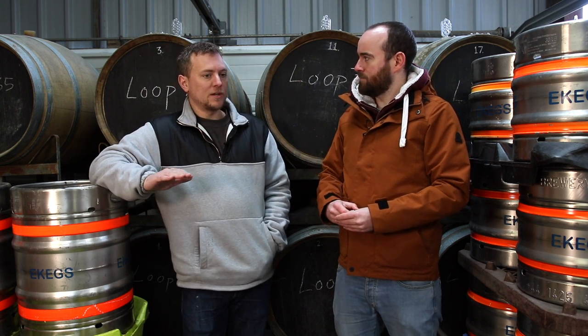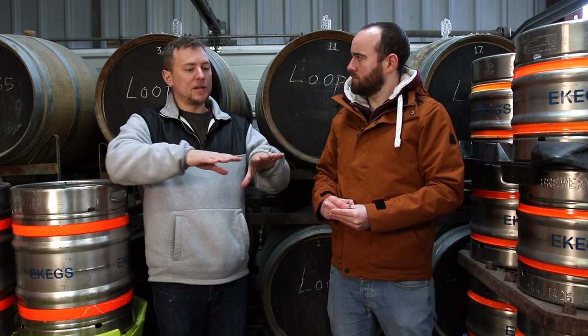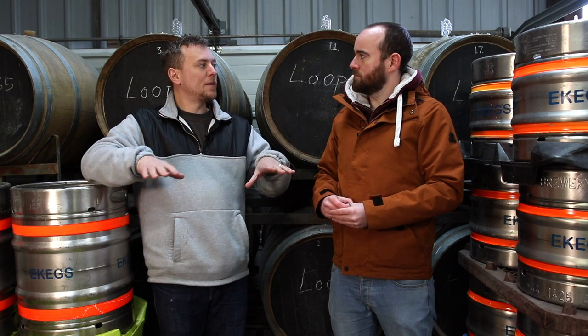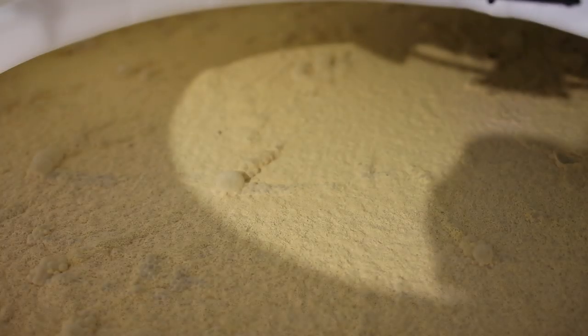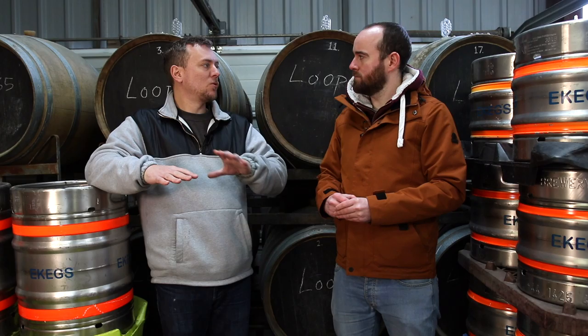I don't know if it's true or not, but my overall impression has been that if you see that thicker, dusty looking pellicle, that's usually Brettanomyces. And the thinner one, with strands in it, is something like Lactobacillus or Pediococcus.